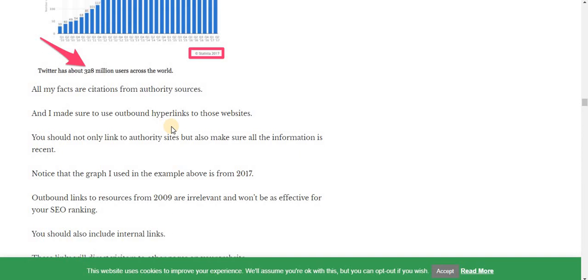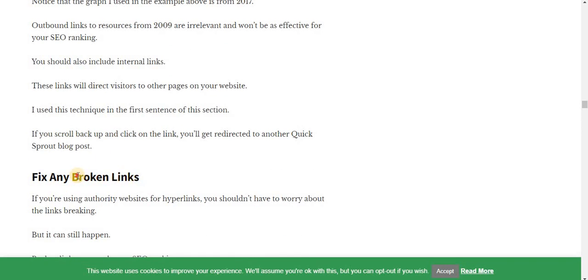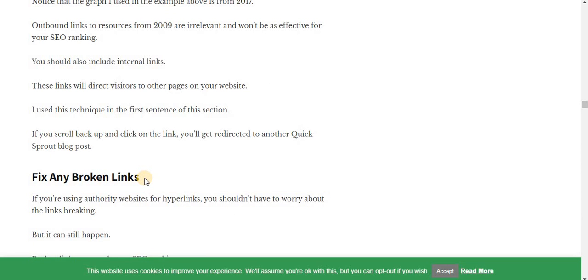You should not only link to authority sites, but also make sure all the information is recent, and notice the outbound links to resources. Now let's take a look at what we have here. Fix any broken links. If you have broken links on your website, you need to fix them. In my previous video, I talked about how you can use a plugin to fix this. If you have broken links and you want to redirect them to a particular page, there's a plugin for that, which I have explained in my previous video.